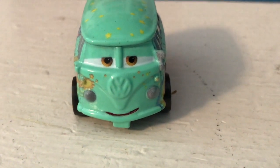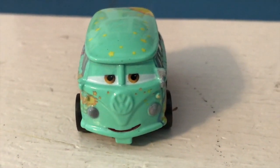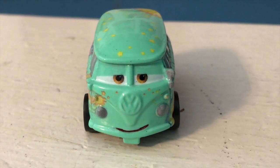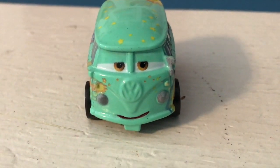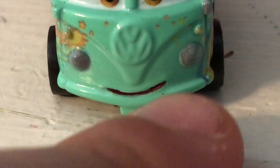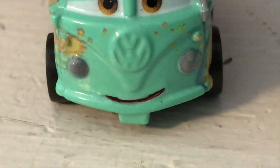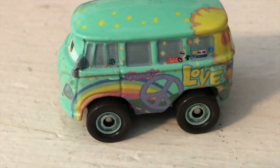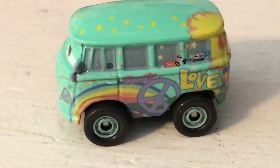So if you guys know what I should do with this Fillmore, definitely let me know in the comments. I'll probably make him into one of his alts from Fast as Lightning or one of the other video games. If you guys have any suggestions for what I should do with any of these spare minis, definitely let me know. I'd really love to hear it. Unfortunately, he's missing his license plate on the front, which I pointed out in my review of him a few weeks back. Got the peace sign there, rainbow, love, groovy, I think is written there. It's all your typical Fillmore details.